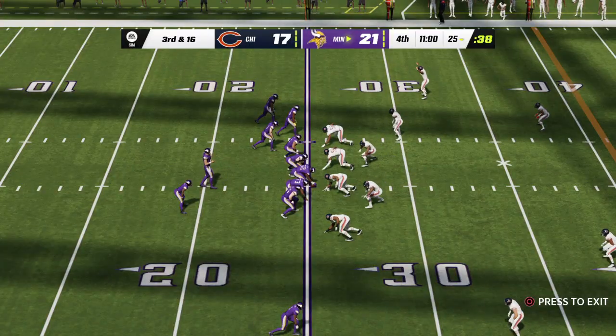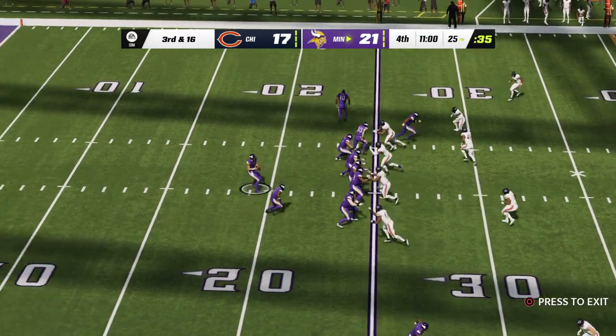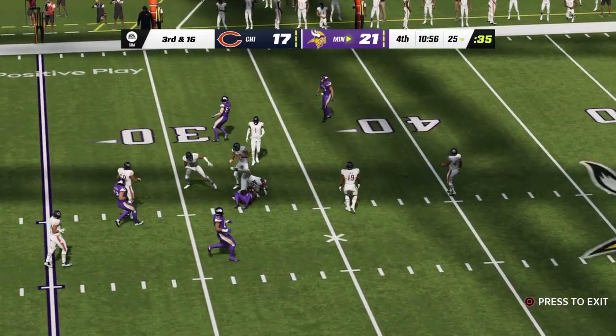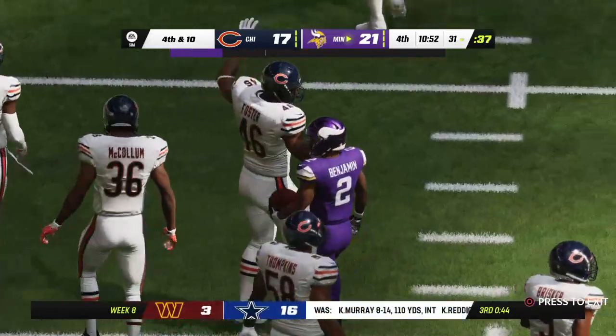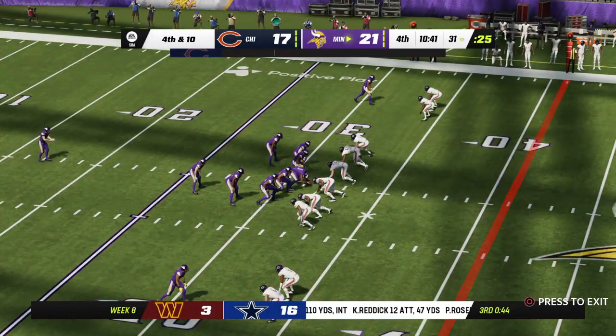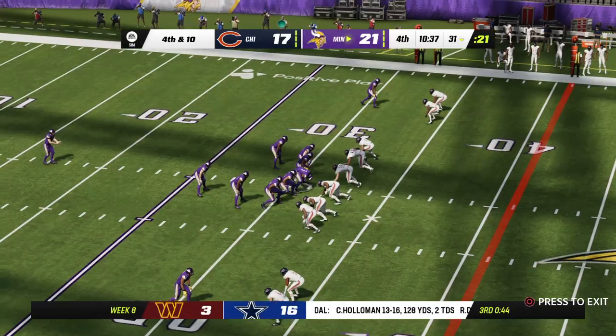And some secondary help here for the defense in the nickel on 3rd and long. Back to throw. Santos. Now he'll dump it underneath to his running back, complete. And he's going to get this to the 31, but that is still well short of what he needed. The Vikings send out their punter as he'll punt it away for the 4th time today.